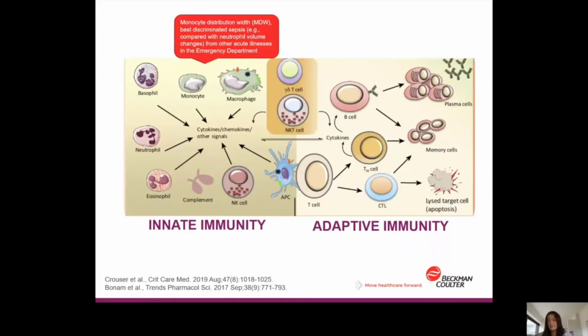So at Beckman Coulter, we developed a hematological parameter, monocyte distribution width, for discrimination of sepsis in the emergency department. And many physicians and customers have also asked us, why monocytes? Why did you just pick monocytes? So in one of our pilot studies, we actually studied the neutrophil as well. But what we found was that, in comparison to the neutrophil, the monocyte distribution width best discriminates sepsis, for example, as compared with neutrophil volume changes from other acute illnesses in the emergency department.